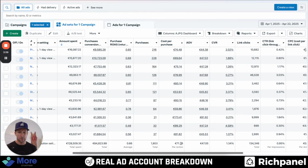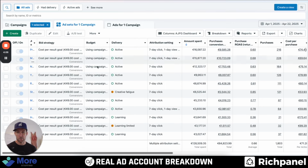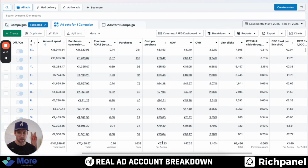You can see it's 71 euros. So that looks like a problem, right? Because you're running this cost control of 49 euros, but you're actually getting 71. If you go to the last month instead, what you'll see is that's a little closer at 62.